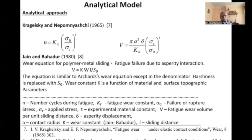So the Jain and Bahadur equation is very similar to Archard's equation, but here they come up with a denominator S naught, which replaces the hardness in Archard's equation. And this has been shown in their paper, given in reference 8, as a function of many material parameters and surface topographic parameters. They consider topography as an important factor in fatigue wear, which is understandable.